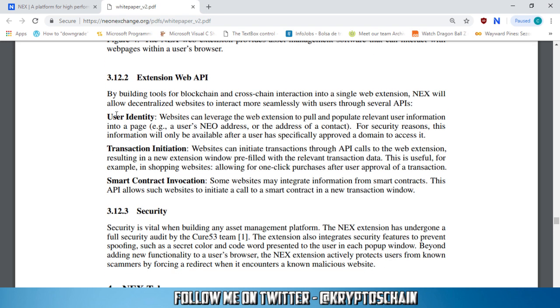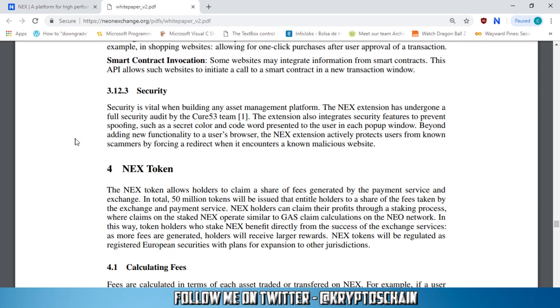So here we can see more information on user identity, how it's going to get the user's NEO address, transaction initiation, and security. Security is vital when building any asset management platform. The NEX extension has undergone a full security audit. The extension also integrates security features to prevent spoofing, such as a secret color and code word presented to the user in each pop-up window.